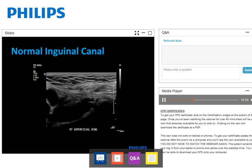Now we can see the canal going into the canal proper a little bit more superiorly. And as we come down again, we can see the canal coming up towards the probe, piercing that external oblique, and that is the superficial ring right there. So we've had a good look at both ends of the canal. Superiorly, we've had a look at the deep ring. Inferiorly, we've had a look at the superficial ring, and we've had a look at the entire canal all the way through. So we know we've covered the whole area.